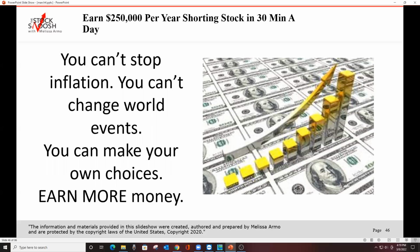Getting back to what we were talking about earlier, you can make your own choices to make more money. You're not going to change the price of goods and services. You're not going to change world events. You're not going to change what's happening with politics either, that people are making decisions. You can't change any of those things, but you are in charge of your own life and you are in charge of your own money. And you can decide if you want to do something different too, but it's going to take work. Nobody's going to throw anything into your lap. And I think people have got a little used to that, especially people that got the stimulus in the last 2 years.